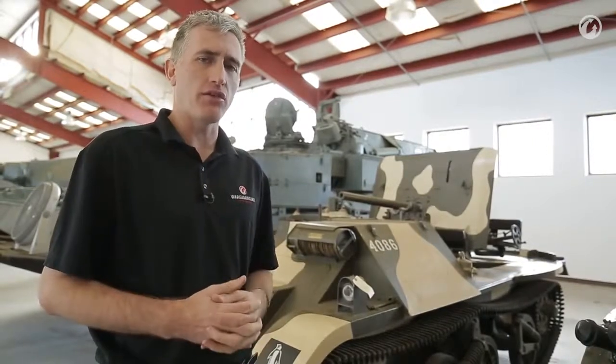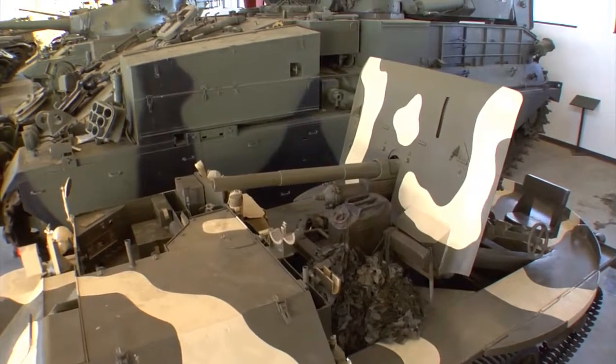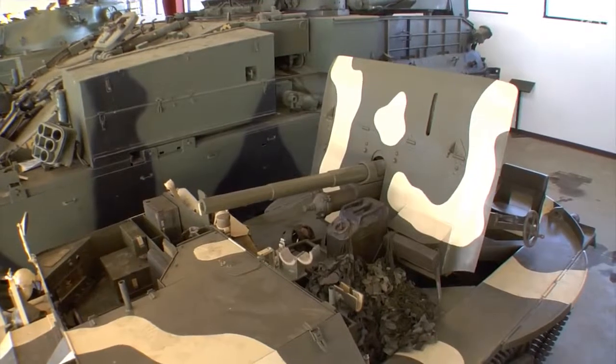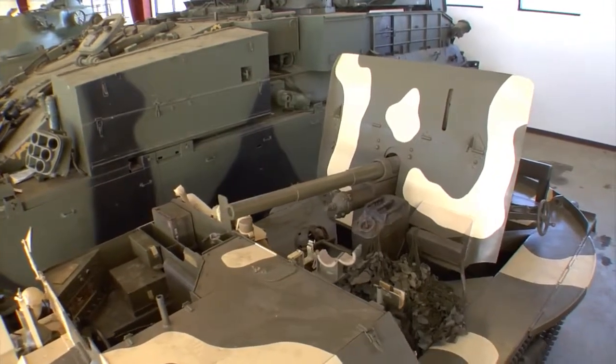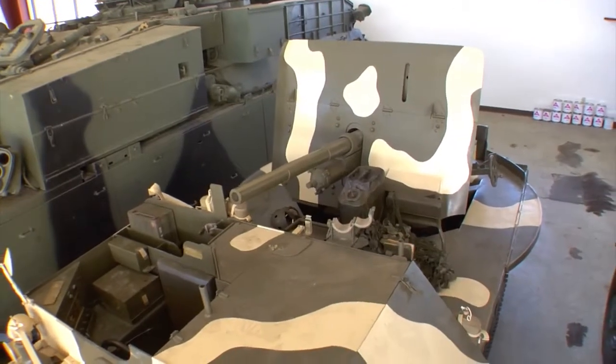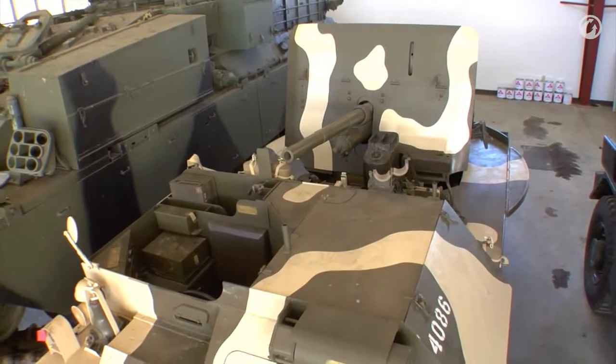A variant that the Australians came up with was the Carrier 2-pounder Attack, or Attack Carrier, or LP2A 2-pounder. It had a number of designations. This basically was a heavily modified Bren Carrier equipped to fire a 2-pounder, the classic British 40mm anti-tank gun.